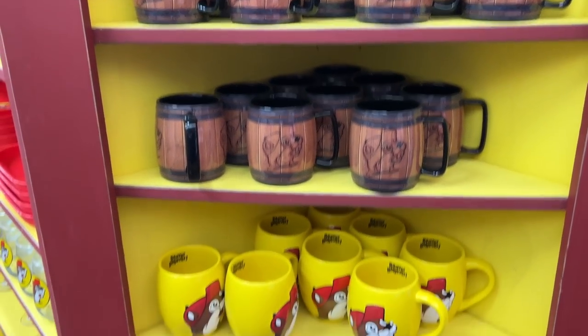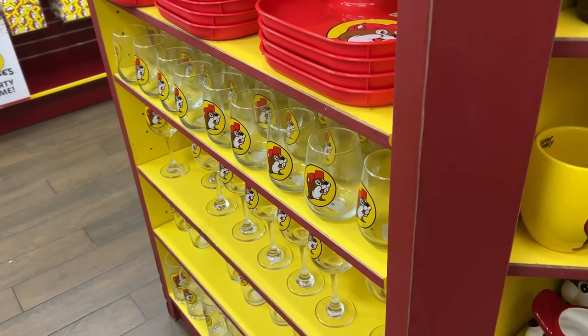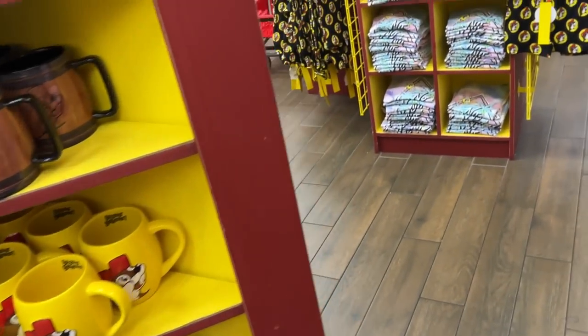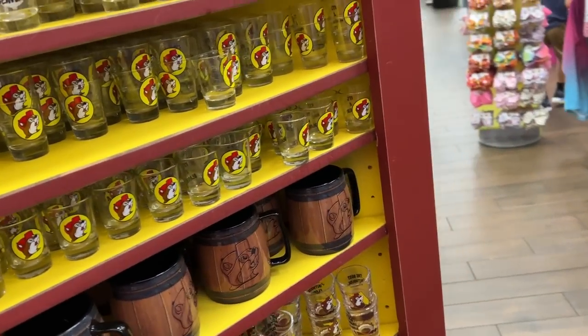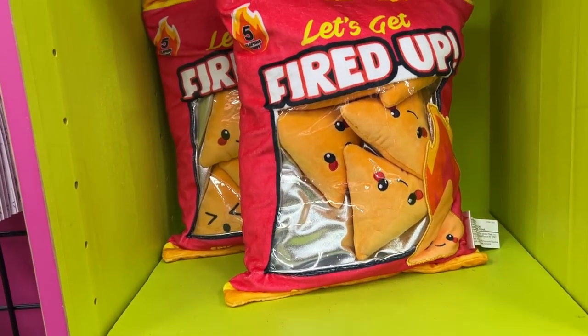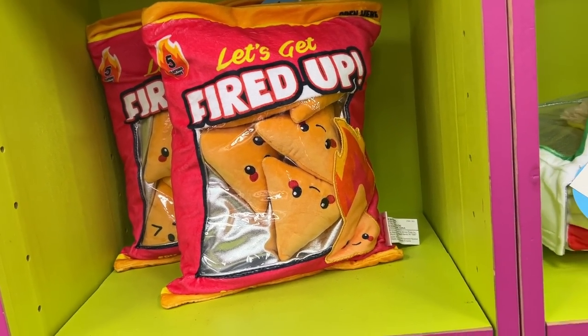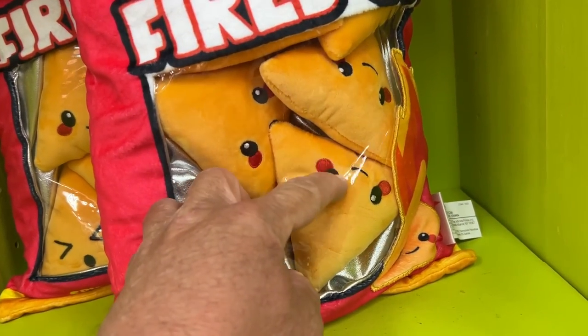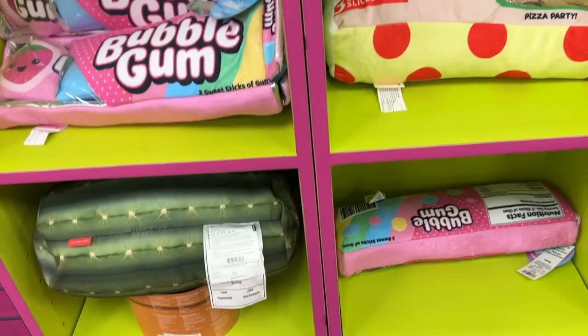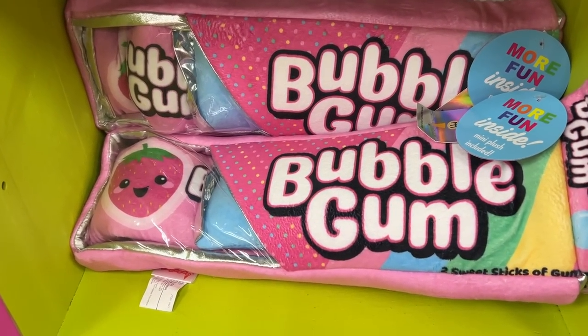We have a wide selection of mugs, even wine and champagne glasses and all that stuff. I don't know about champagne, but different kinds of wine and alcohol glasses. I don't know my glasses very well. So these are really cool. Liam wanted to show these. These are really cool pillows. This one's got little chip pillow pieces in here. Pizza, and then there's a cactus down there. Bubble gum with little pieces of bubble gum in it.